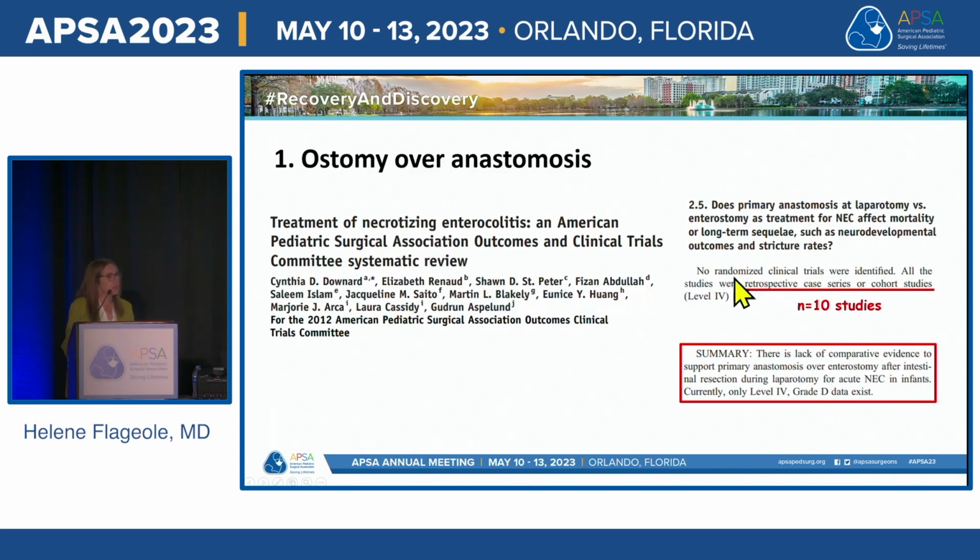So this was a systematic review actually done by our very thorough and competent ABSA's outcome committee about 10 years ago. They looked at only 10 retrospective studies and could not conclude to make a case in favor of doing an anastomosis over a stoma at that time.